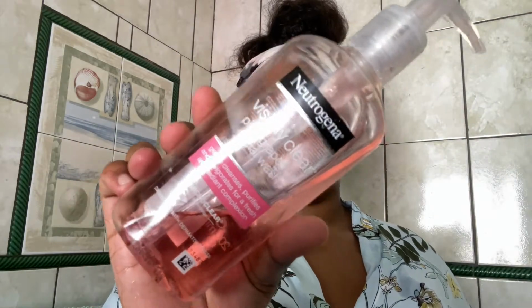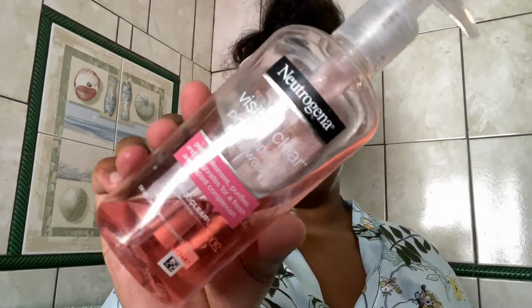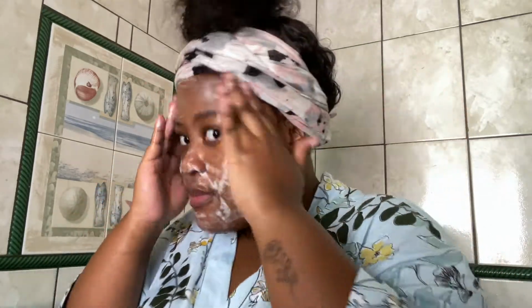Okay, next product I'll be using, again I'm going back into Neutrogena and I'm using the Visibly Clear Pink Grapefruit Face Wash. I use one pump, and this face wash literally just cleanses, purifies, and invigorates for a fresh and radiant complexion. It's literally the same as the daily scrub, and I just rub it all over my face in circular motions, again around the edges of my nose and under my lips. That's where I've got quite a bit of nasty pores, so I make sure I get in there.